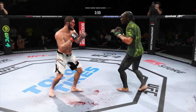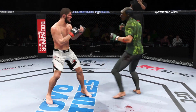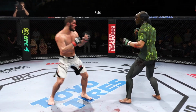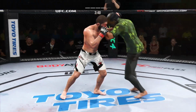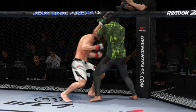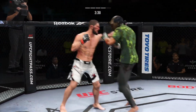Timing his shots pretty well here early, DC. He's doing a great job of mixing things up, keeping busy, being very accurate. Left hook! Nurmagomedov gets hit with a kick. Oh, collar tie. Oh, he eats a knee there. That does not taste good. I mean, this guy is really focused on those punches to the head inside of the clinch.